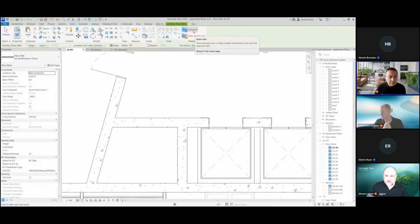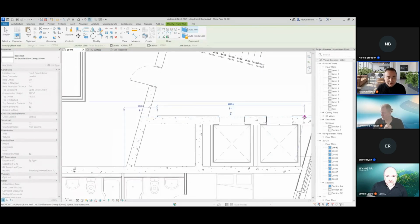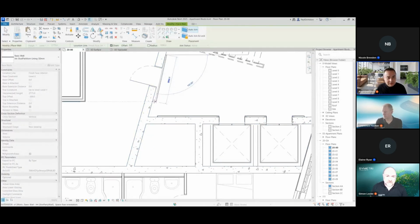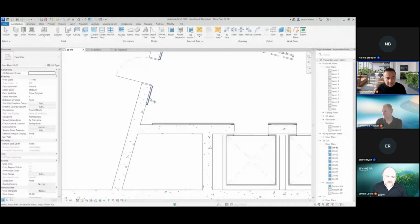So I'll use the auto join for the moment, and we're just sketching along. Actually, let's make sure we've got the right wall type. There we go. So we can sketch along the wall here. That's going to be better for us. Once I get the alignment set up, this will work perfectly. Right, so sketching along the wall with the auto join enabled, we can see that it connects to this wall, and any openings within these walls will be automatically joined through to that extra wall just here.